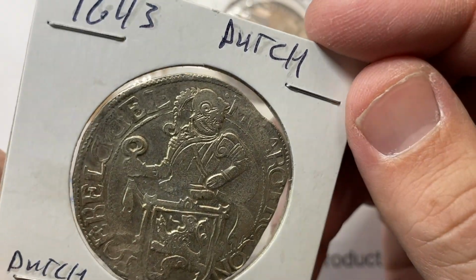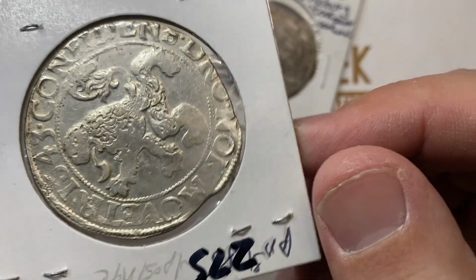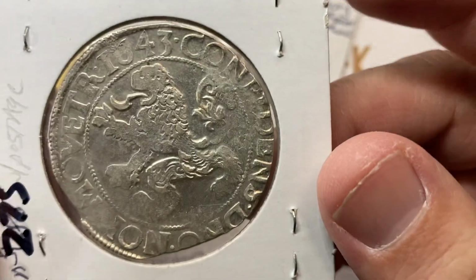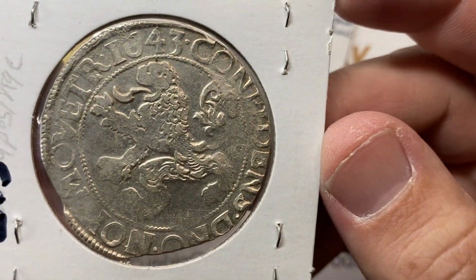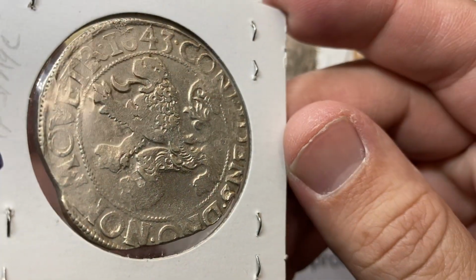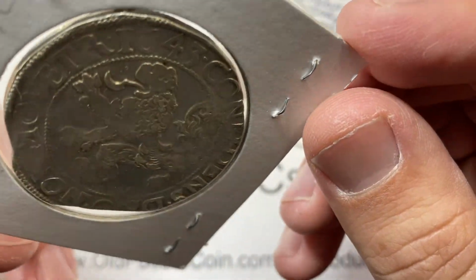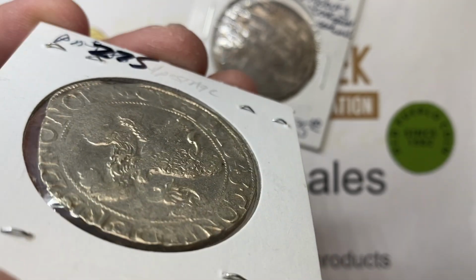So these are wild. The 1643 Danish lion dollars. Dollar, D-A apostrophe A-L-E-R, is that how that works? And these things are so fantastically crudely struck. The planchets are rarely actually all the way around. They were so uneven to start with that you can see the high points and low points.